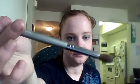So after you've got that, take a fluffy blending brush or just a big fluffy crease brush. This one's by Kohl. And I'm going to blend that out. This look really is about blending and subtle washes of color, nothing too harsh. I'm just blending that out.